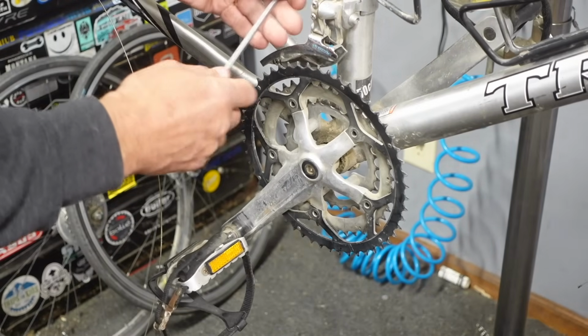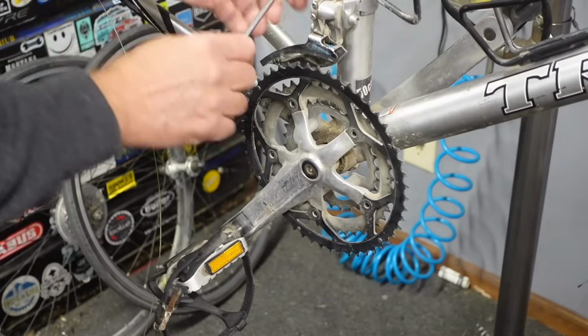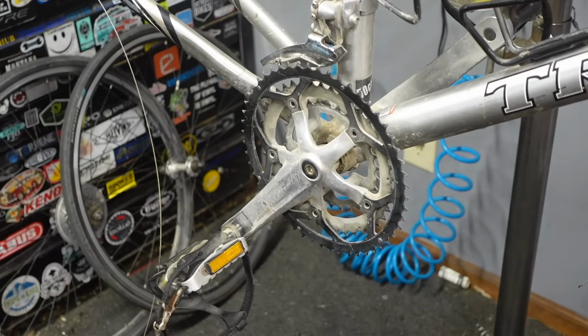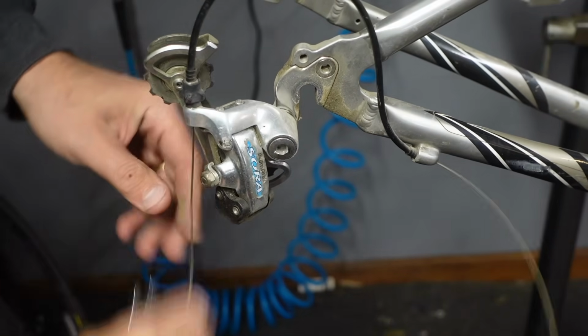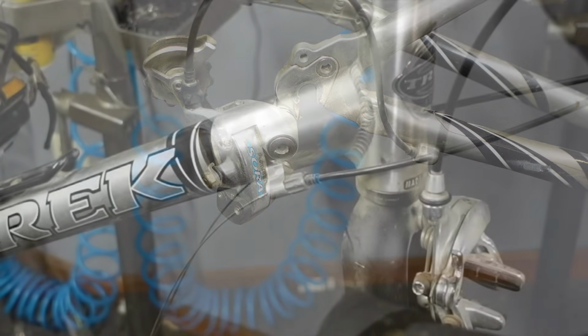Yeah, these Sora shifters and front derailleurs on these big triple chain rings, there's just a lot going on, and sometimes they're great. Hopefully this one's just set up and I don't have to futz with it too much, but sometimes it can really be a pain in the butt. Yeah, these bikes came out of the Lance era when charity rides started getting really popular and everybody got into road biking like overnight.